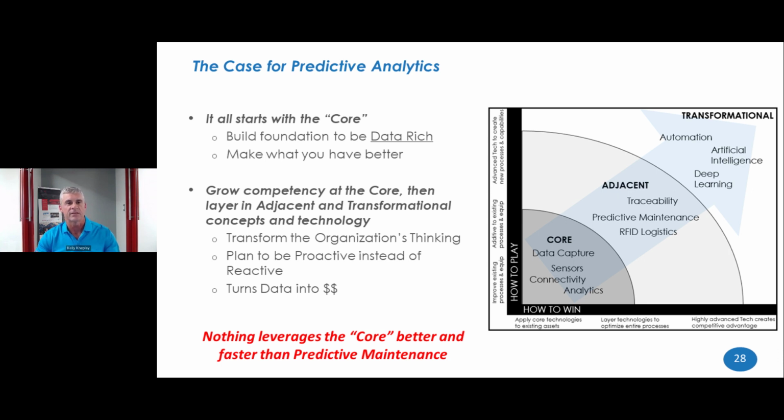So as we start making that case for predictive analytics, I want to show you my favorite diagram ever. I think I've shown it 1,000 times. And Mo talked about data as one of the key things here. I'm going to preach that again real quick. As we start talking about predictive, if you see predictive in here, it's an adjacent technology. And this diagram really says, as you go farther to the right, you start being more transformational. Down the bottom left-hand side, your core technologies are really prerequisites to be able to do more things like automation, artificial intelligence, traceability, and predictive. If you skip the core, if you don't build a strong foundation to be a data-rich organization, you're going to have to step back and you're going to have to redo some things. This is a really, really big deal.